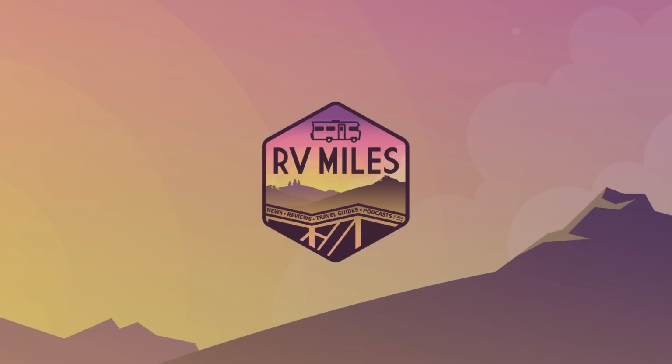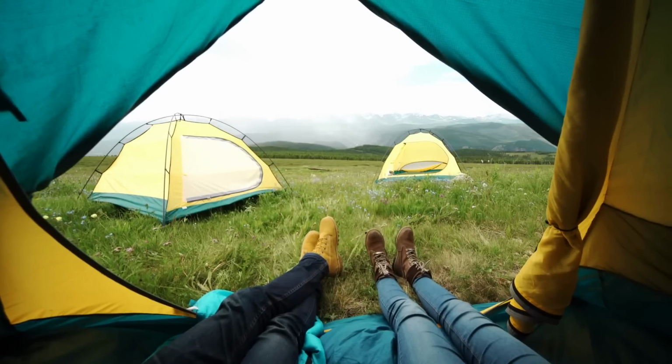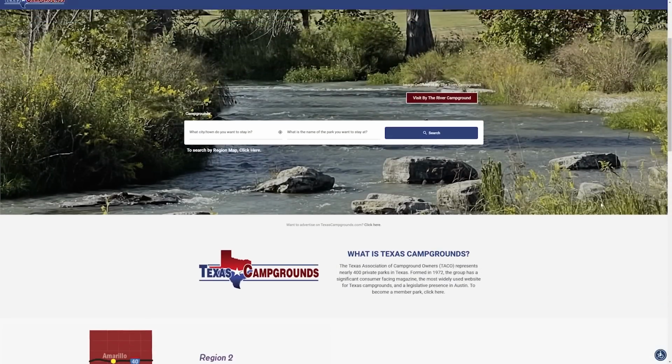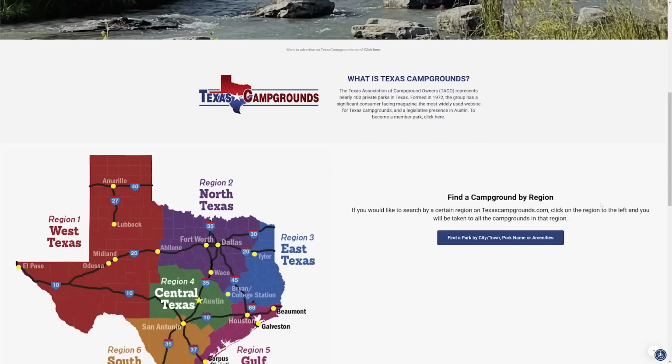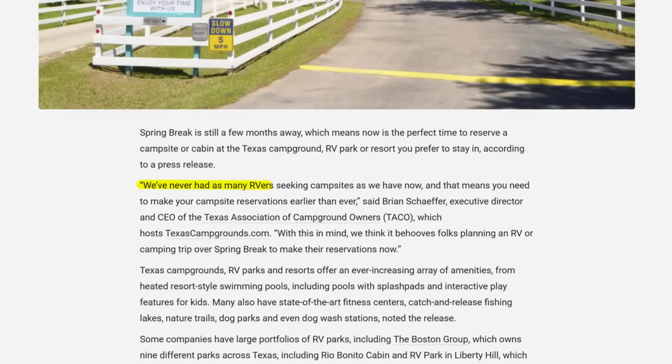As we mentioned last week, RV sales are down, but 2023 is set to be a big year for camping. Spring break season may seem miles away, but the Texas Association of Campground Owners, who absolutely goes by the acronym TACO, are warning that you should probably reserve sites very soon. Quote, "We've never had as many RVers seeking campsites as we have right now, and that means you need to make your campsite reservations earlier than ever," said Brian Schaefer, executive director of TACO, which hosts TexasCampgrounds.com.